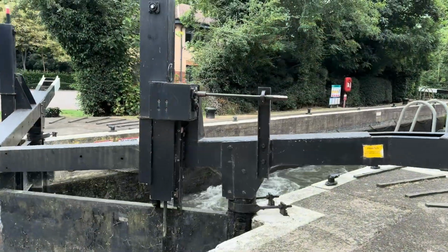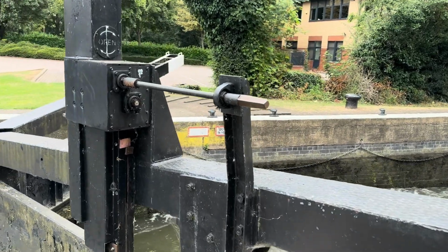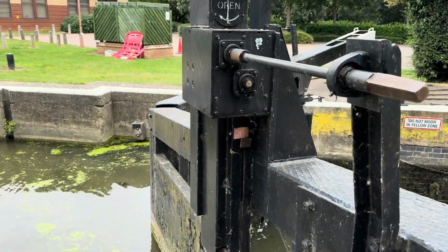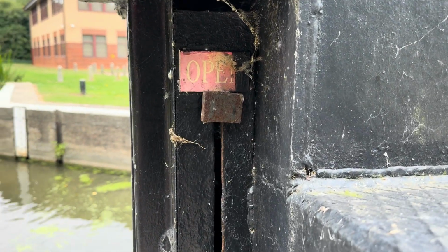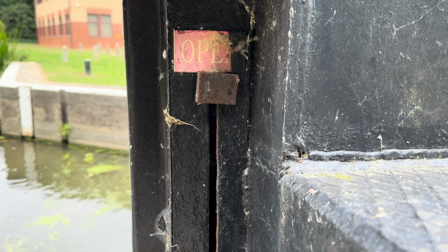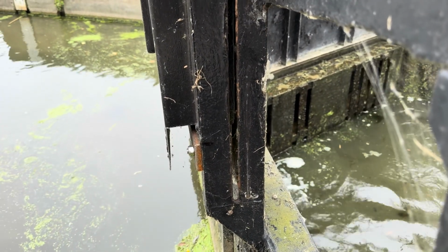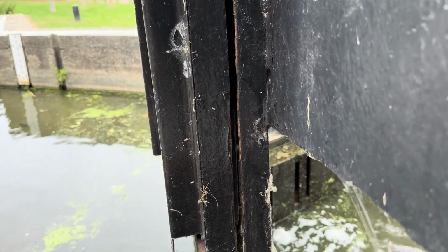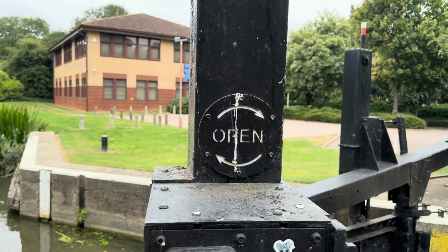On the River Nene, the paddles on the gates are a little bit different. You put your windlass on there, you crank like mad, and you see that sort of rusty rectangle where it says open. Well, it starts at the bottom, and then you crank it, and it takes about 10 cranks to even get it started, and you go crank, crank, crank, till it says open. It tells you which way to crank.